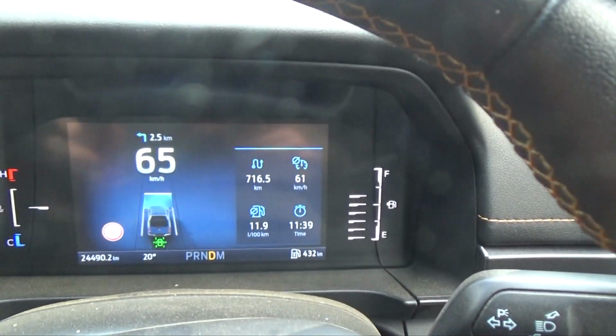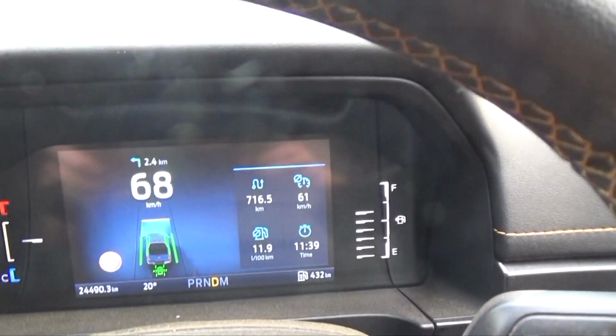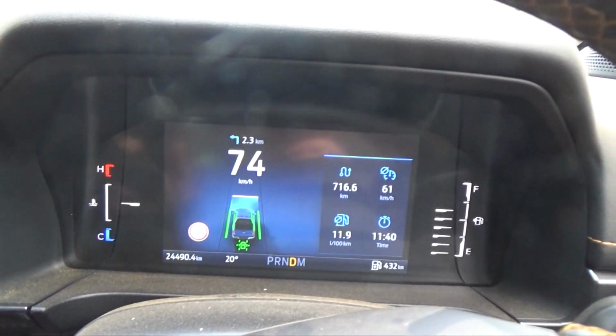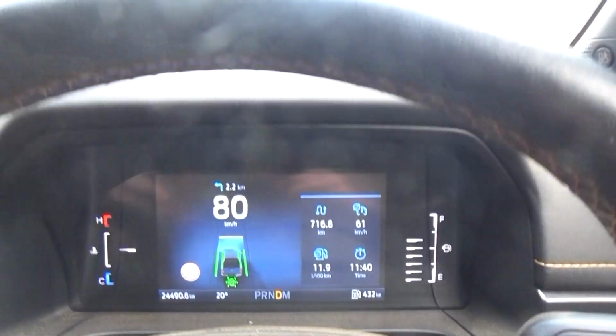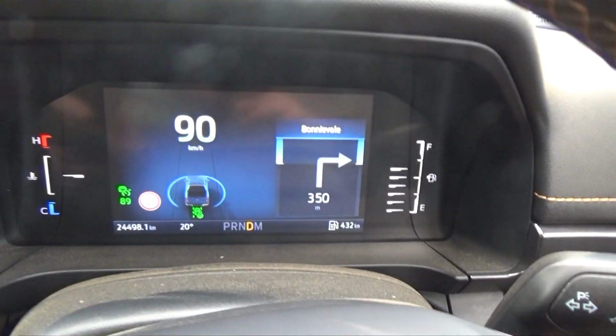So on this trip we've done 716 Ks, averaging 11.9 litres per 100. Average speed of 61. There's quite a bit of off-road and gravel there. I mean, I haven't been driving that conservatively, so you could get it to 11 quite easily. In terms of tech, they've got everything you've come to expect.